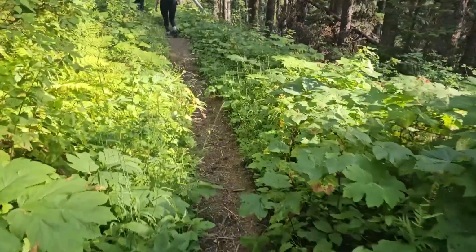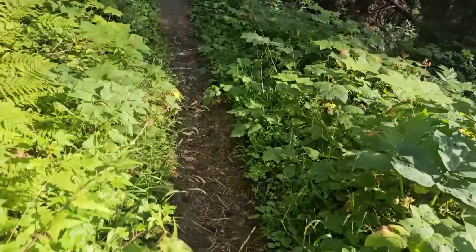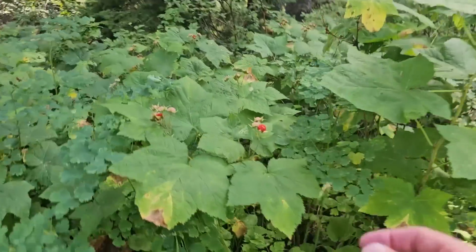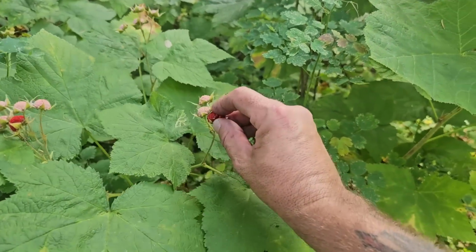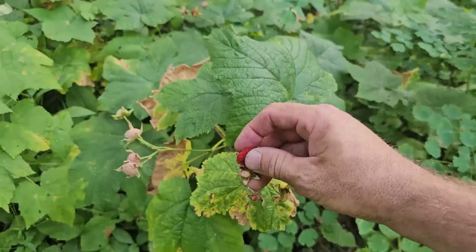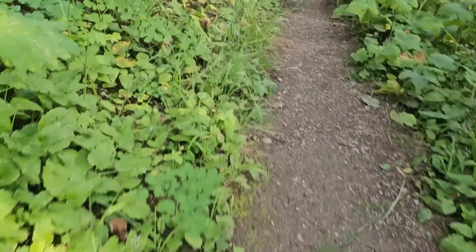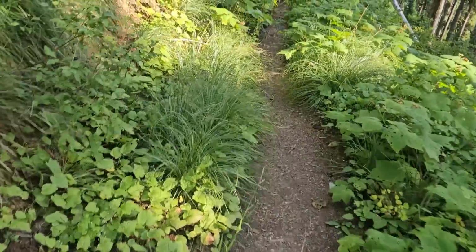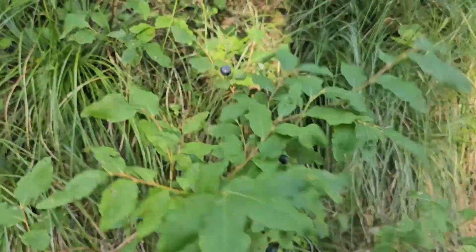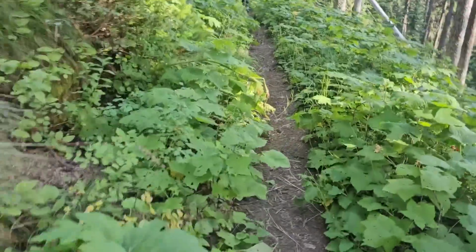We're getting right down here to the end, but I tell you what, it is hard to resist all these blueberries and salmonberries that are growing right here. These are really good. They're kind of weird how you pick them, but they're really tart and sweet, unique. And look at these blueberries. Oh my God. So good.